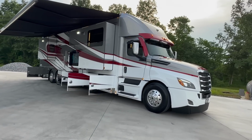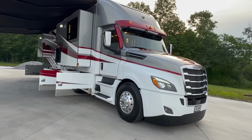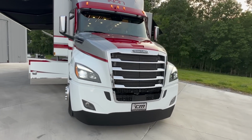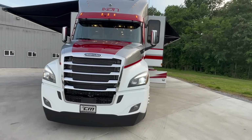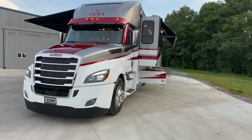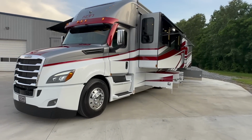Just want to give you a quick walk around. We're going to go around the exterior, telling you a little bit about it, and then we'll make a quick pass through the inside. Again, if you were looking for the nicest Super C you can buy, I'm going to say, the Prevost bus of the Super C market. This is it. It does not get any nicer.